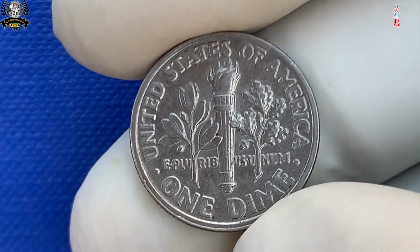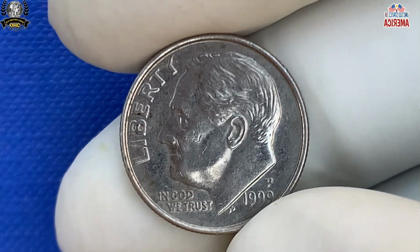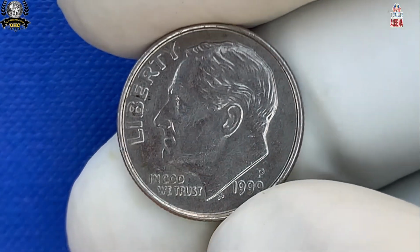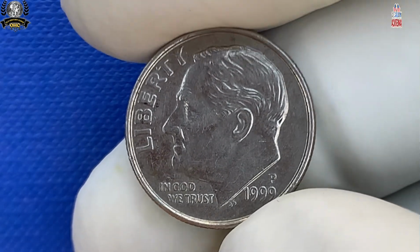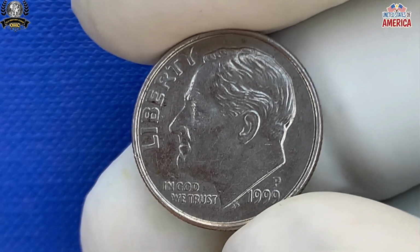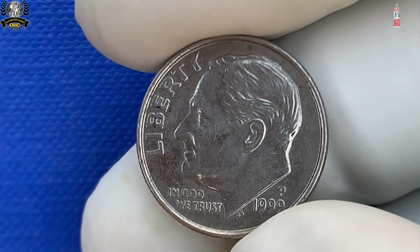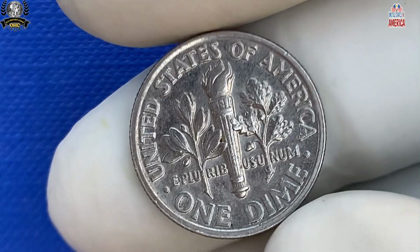Let's start by taking a step back in time. To understand the Roosevelt dime, we first need to understand its origin. The dime has long been a staple in American currency, but the Roosevelt dime specifically holds a very special place in history. The year 1946 marked the introduction of the Roosevelt dime, just a year after the death of Franklin D. Roosevelt, the 32nd President of the United States.